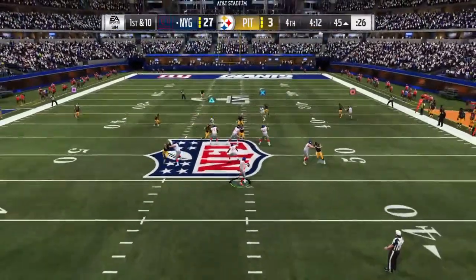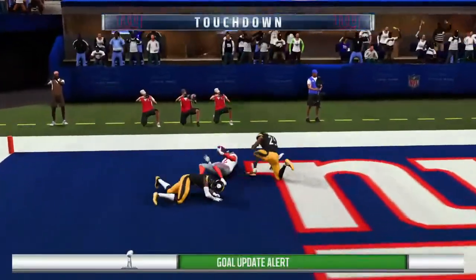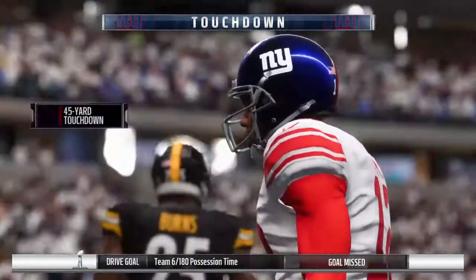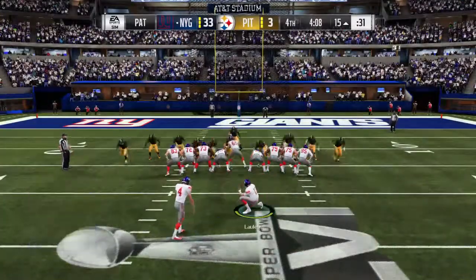3-19! They'll come out throwing here to start the drive. He's letting it fly for Cooks. And he's got it. Touchdown, Giants. Brandon Cooks, his 2nd touchdown of this Super Bowl. And the Giants have got it on cruise control.